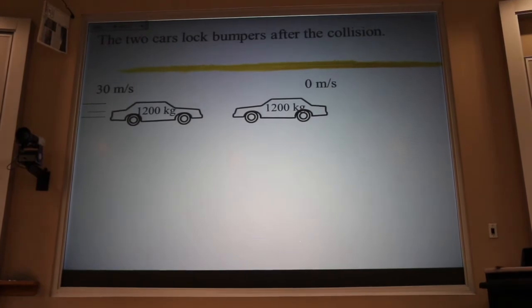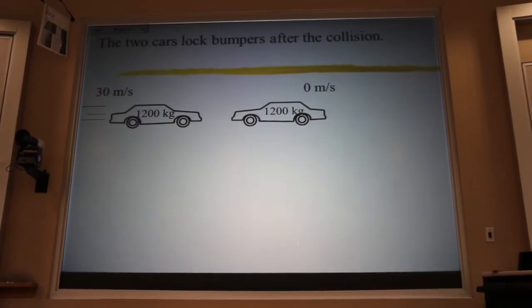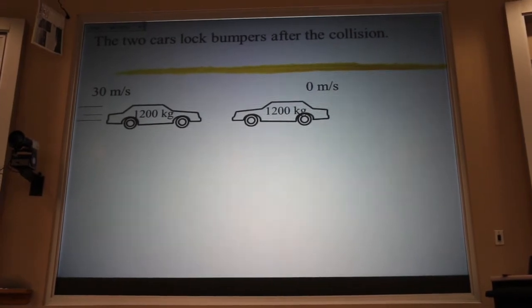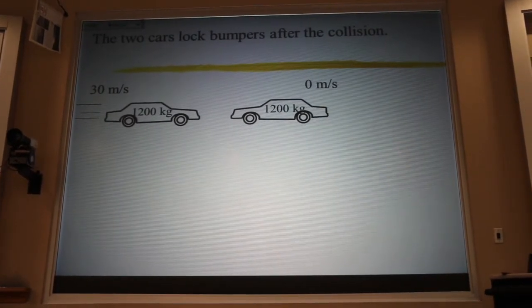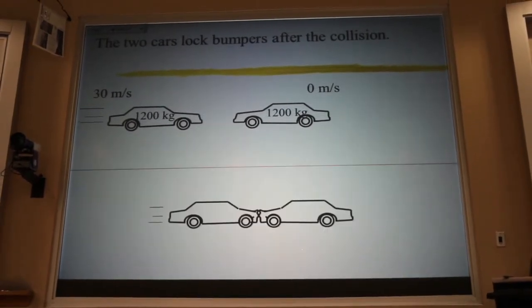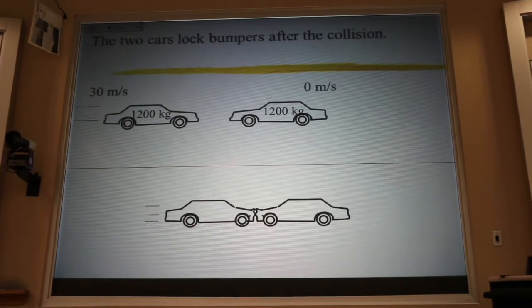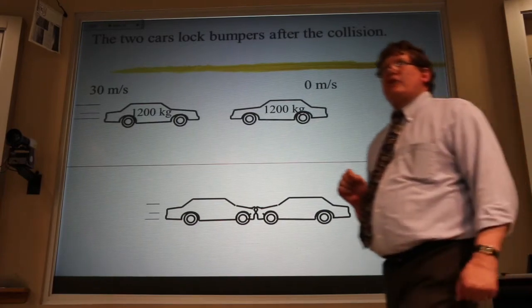In this case, one of the Volvos is parked. It's not moving. The other Volvo is going at 60 miles an hour, 30 meters per second, and rams into it. And in the process, locks bumpers such that the two are moving together. Now, right after the collision, how fast are they going?